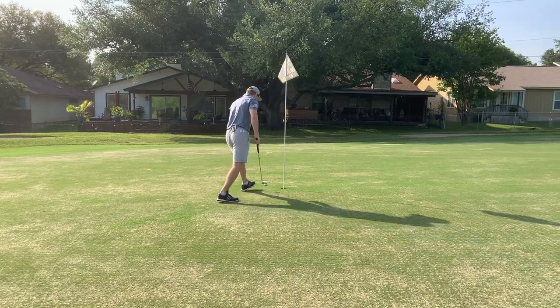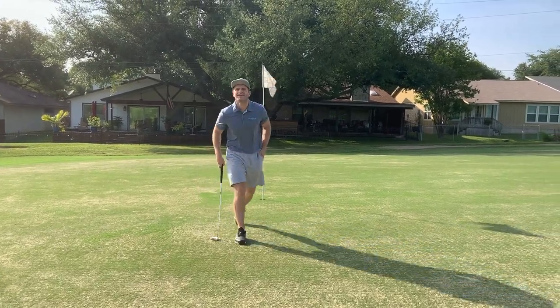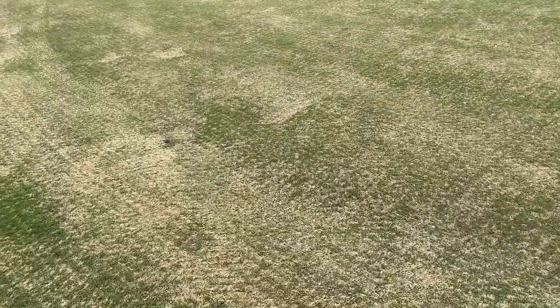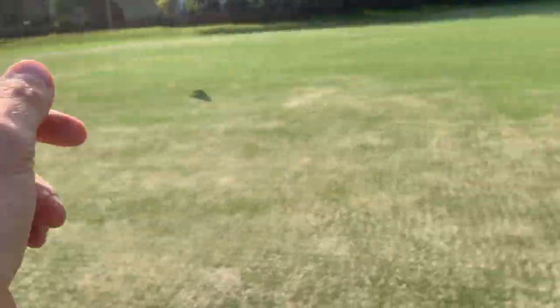Did it hit the flag? Say again. So, as you can see from the picture, the greens aren't in great shape, and hence why that just took a straight left.